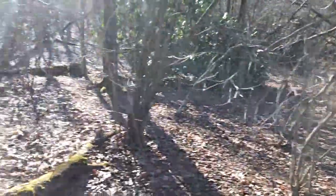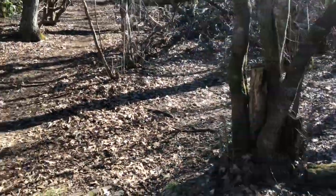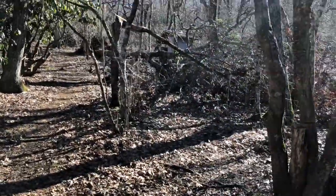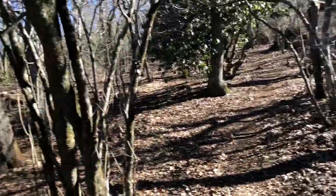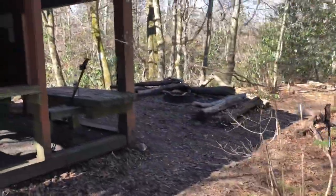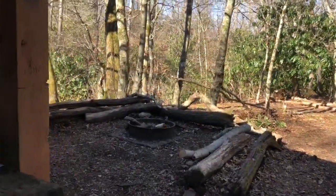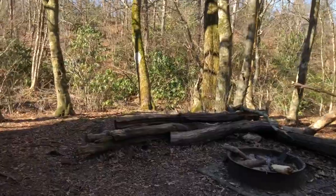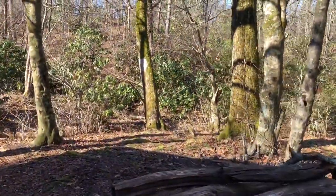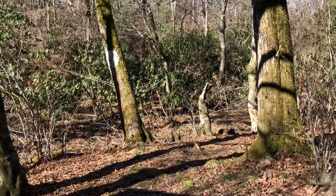And most shelters have a privy, and that's right up the hill here. And most shelters will have a source of water, and there's a really good water source here, a nice stream rolling by just down this hill a little bit. So just kind of a typical setup, and that's all for now.